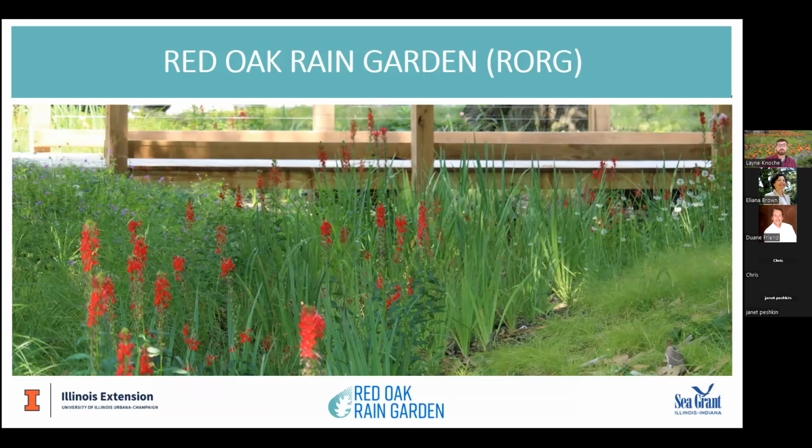So the Red Oak Rain Garden is a large public demonstration site on the University of Illinois campus. Now, it is larger than what most people would build, say, in a residential application, but we like to talk about it and showcase it because it provides our base of education and outreach regarding these topics. There are a lot of things that we have learned from working on this project. We have a number of lessons learned that we want to share with all of you.